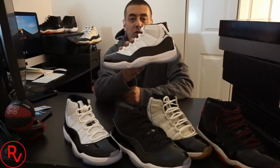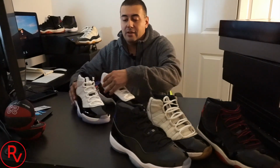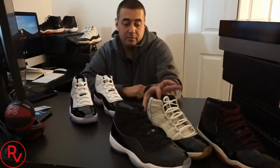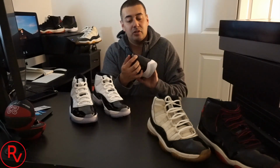But yeah, here are the Jordan Concord 11s with the 45 on the back. And what I have in front of me here is the two latest pairs, of course. The Space Jam 11s, again with the 45 on the back. Big difference is that this 45 is stitched on there, which I actually enjoy. And this one is not stitched on there. But I believe this is how it originally came out back in '96 when Jordan wore this shoe.